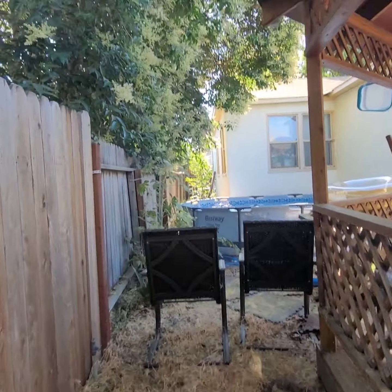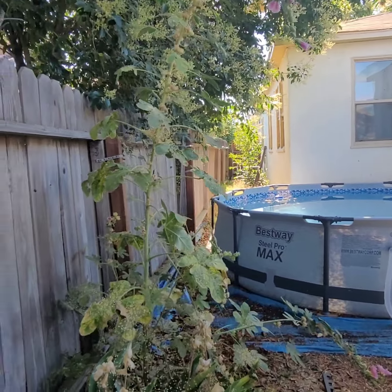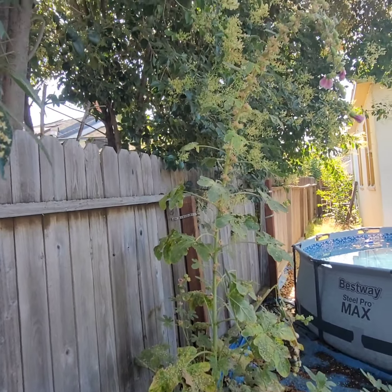And I think it's pretty much the end for the hollyhock. But there are a ton of seeds that I plan to spread in lots of different places.